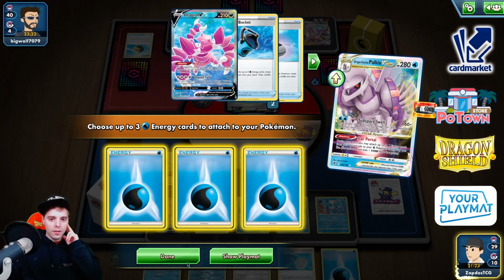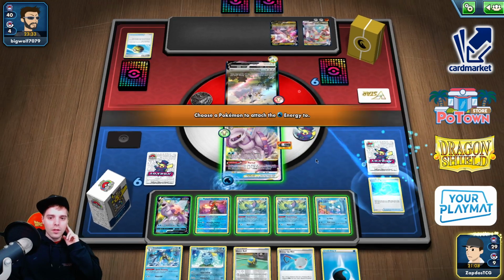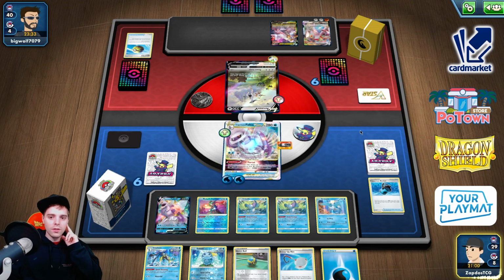1, 2, 3. Yeah, and this list is actually not running Melody. So we do have Raihan though, so maybe Raihan could help as well. I'll put energy here. Energy there. We could attack with Radiant Greninja at one point, or just paralyze with Articuno. It's not the worst thing either.